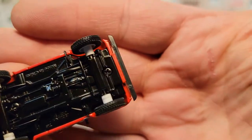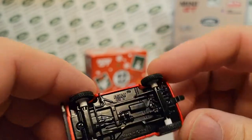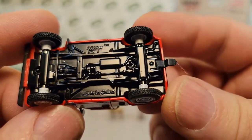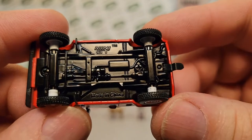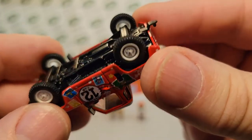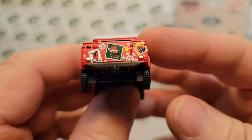Oh, and I tell you, I'm really making the camera work hard. Let's look at the bottom while we got her flipped over here. So yeah, Mini GT made in China. Nice undercarriage of that 90. Very, very nice. I like that. Held on by two Phillips screws, has mud flaps in the front, nothing in the back, and then a little trailer on the back here.